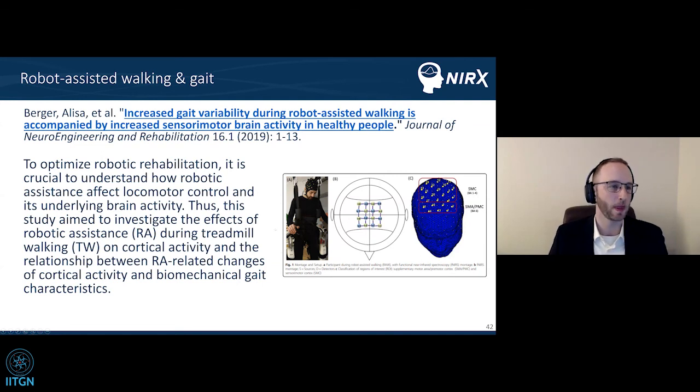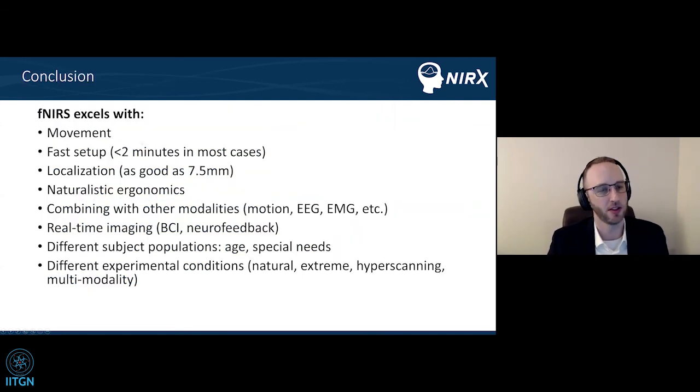To conclude, fNIRS does excel with movement. It's a very fast setup. The localization is as good as 7.5 millimeters with specialized probes in that case, but we still can get very good resolution. It allows naturalistic ergonomics and studies, and can be combined with other modalities like motion, EEG, EMG, and real-time imaging, such as BCI and neurofeedback. You can measure a variety of different subjects and different experimental conditions.